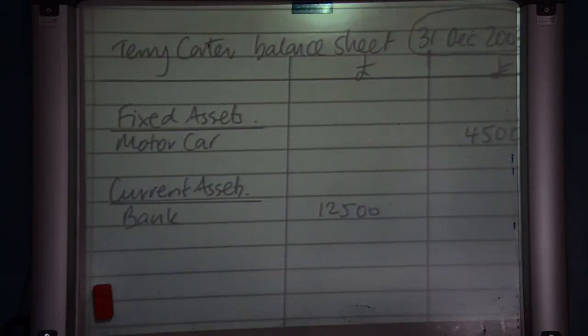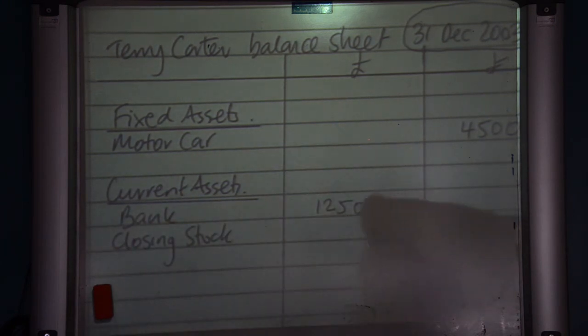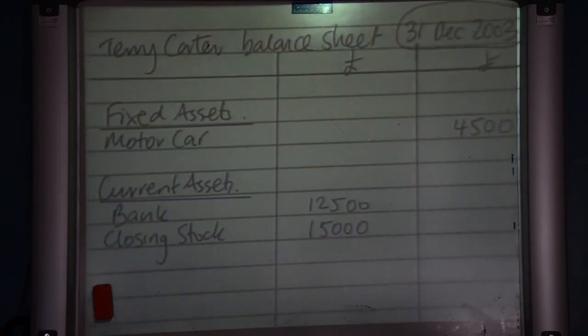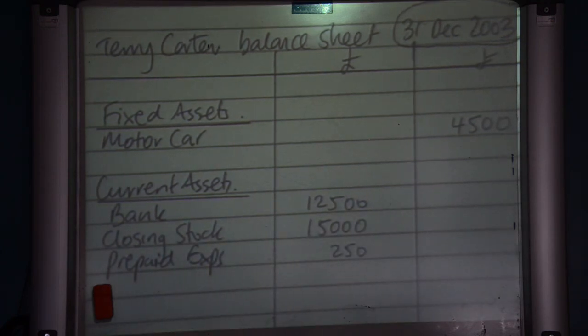So I'm going to put him into my current asset section as well. Closing stock for £15,000. All right, so I'm going to rub him off my list of checks there. Done. And, oh, prepaid business expenses. Prepaid expenses for £250. Current asset, we know that. £250 prepaid expenses, just like that. Okay, now were there any other current assets in this whole question?